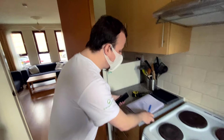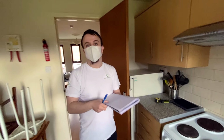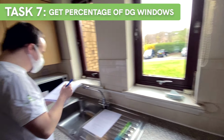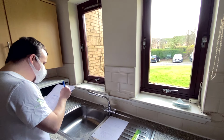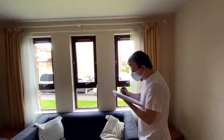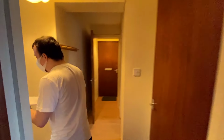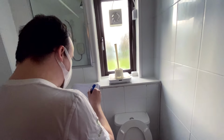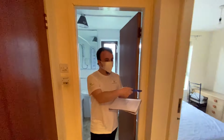Perfect. So the next step, as you'll imagine, we had windows, some were single glazed, some were double glazed. We need to count them, we need to work out the percentage. So we have 2 singles, and I'll just put K 2 times S. Then we have the living room, 1, 2, 3, so L 3 times S. Next we'll go for the bathroom. We know the bathroom is double glazed, so B, and it's 1 times DG for double glazing. We'll then go into, we'll count this as bedroom 2.